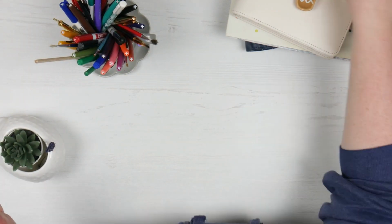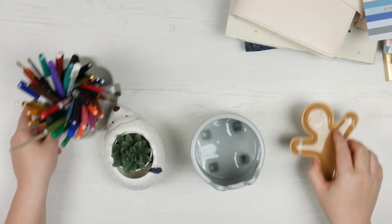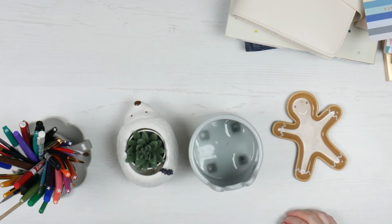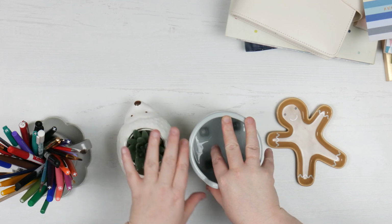I'm going to start with the big things because they're right in front of me. So this is where I'm cheating. These are my favourite. This is the only time I've doubled up on a category. This is my favourite teacup. This is my favourite little plate. And these are my favourite planters.